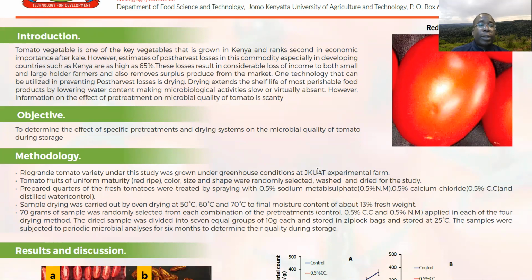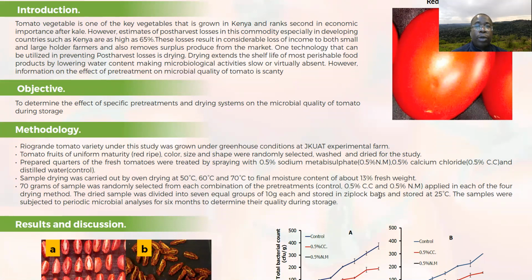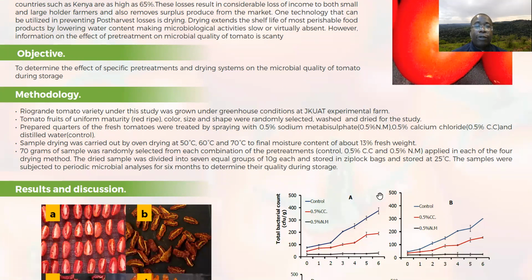The drying was carried out under 4 conditions, that is oven at 70 degrees Celsius to a moisture content of 13%, vacuum oven at 70 degrees to a moisture content of 13%, solar drying, and also freeze drying was then carried out at minus 47 degrees Celsius at 0.055 millibars. After the drying, the samples were then divided into specific groups, and then they were subjected to microbial analysis monthly for up to 6 months.